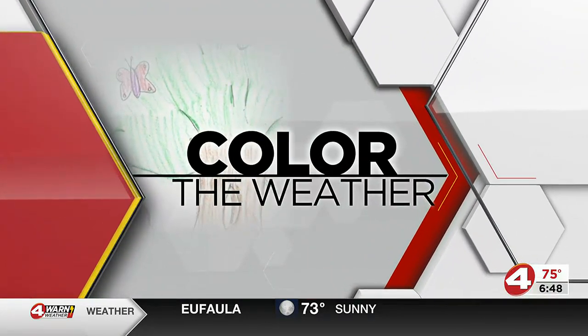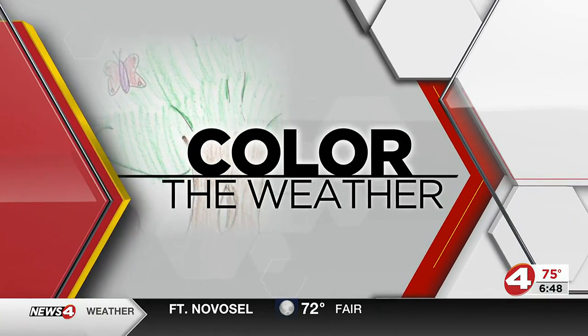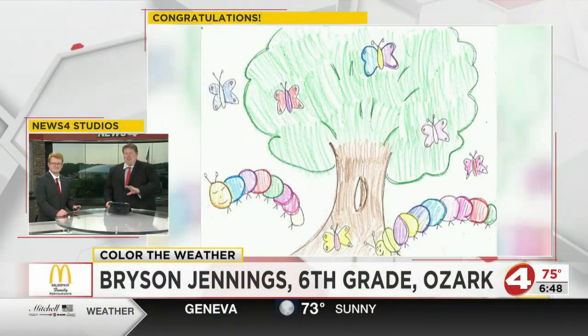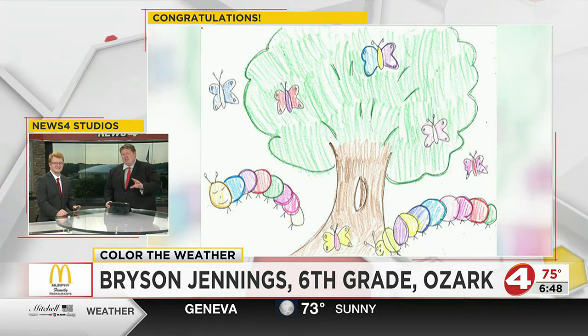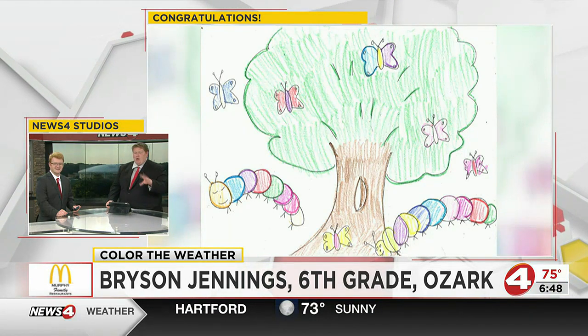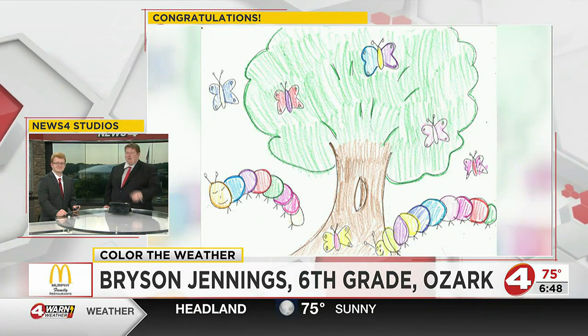Today's winner is Bryson Jennings, a sixth grader from Ozark. And we got to see this photo earlier. As you can look here, the tree, the caterpillars, the butterflies. And I'm honestly kind of jealous. As a sixth grader, Bryson, this is a beautiful tree. And I don't think at the age of 24, I can draw trees that correct.